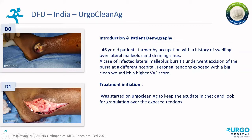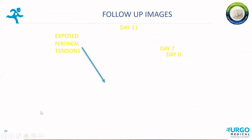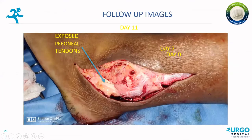Now, this case was basically taken up for UrgoClean AG to see whether the UrgoClean AG helps in granulating such wounds wherein the tendons are exposed. So this is day zero, where we can clearly see the exposed peroneal tendons. And this is day seven. Clearly, we can make out that granulation has developed over the whole wound.